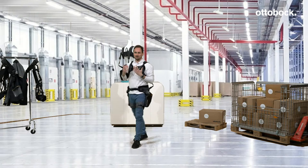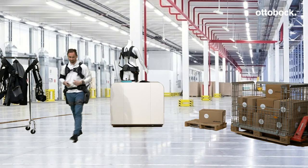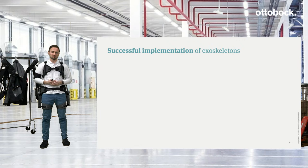And now the question coming up is, how do I get to know this particular system? That is something that we get asked quite often. And for that, we developed a concept. Based on the more than 1,000 exoskeleton implementations that we did in the past years, we understood that there is a clear correlation between successful projects and strong collaboration between you as a company and us as Ottobock.